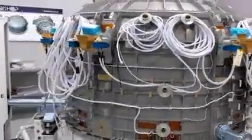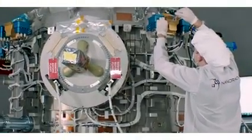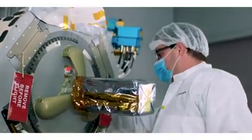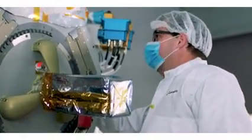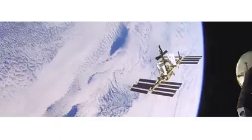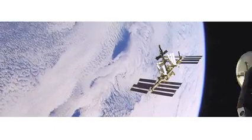The airlock also represents for NanoRacks the next step towards our goals, which are commercial space stations. So this provides a lot of capabilities to enhance our engineering and fabrication capabilities within our company to be able to get to those end goals of commercial space stations.